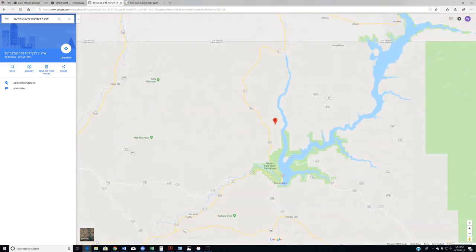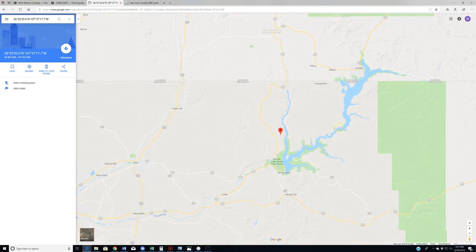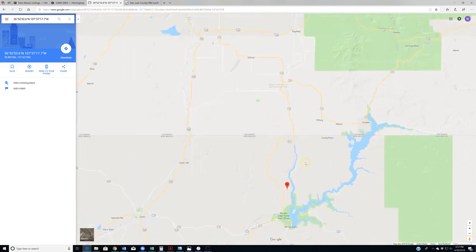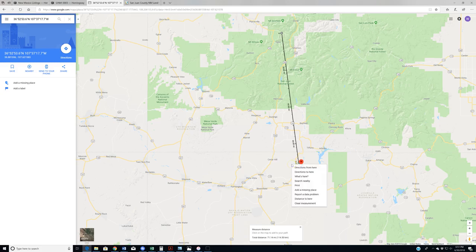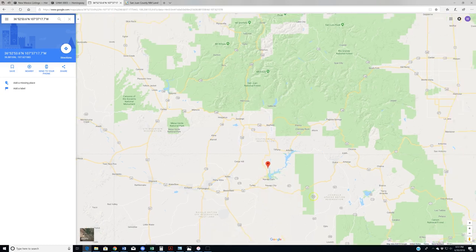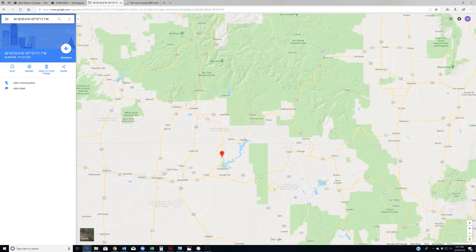I would also say one of the really nice things about this property is that it's not just a seasonal property. It's not something that you can only enjoy 3 or 4 months a year. Telluride is right up here, and if we click on measure distance, you'll see it's about 70 plus miles, so maybe a little over an hour to drive up to Telluride. And Taos is over here. Let's measure distance to Taos. Driving distance out there is about 2 hours.